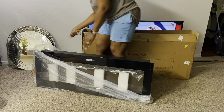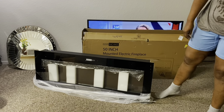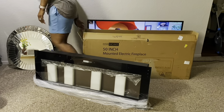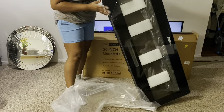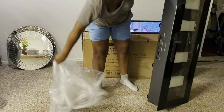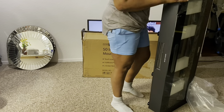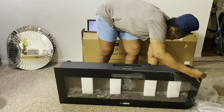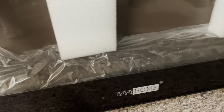So this fireplace came within maybe a week, I want to say a week and a half or something like that. And when I came home from work, honey, it was on my porch. I was like, what the heck is that? And then I had to remember. It was a lovely surprise to come home to. It's 50 inches wide, and you see that it's bulky and it's big, and I like that because it's gonna balance off, like I said, with the TV.